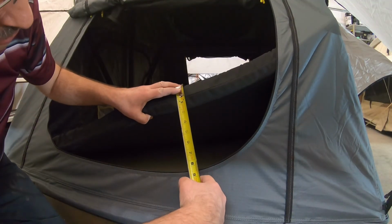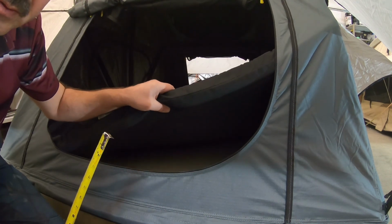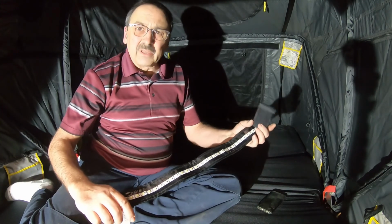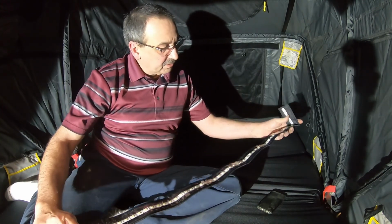Improvement on the Gen 2 is the mattress is a little bit thicker. It has a 1/2 inch more. I bet that'll solve the complaints about the mattress. I don't really care much for extras, but I sure like this little light. This works awesome.